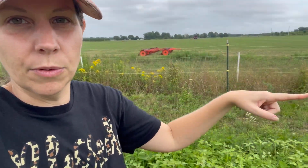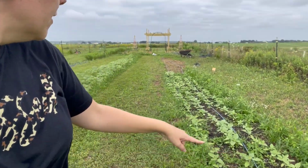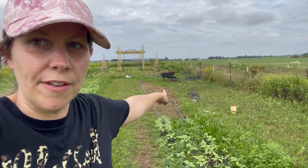So that's 1, 2. Down here, I won't go all the way, I'll just show you. Down here is 3 to here, I think. This is 4, succession 4 is about there. And then last week I put succession 5 there, back here. Okay, and those will get me all the way through September, so mid-September.